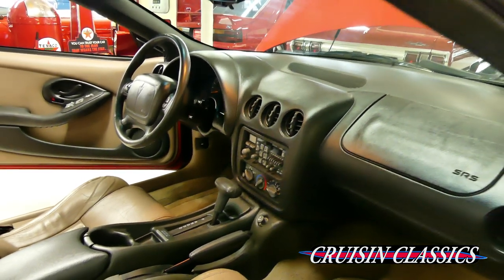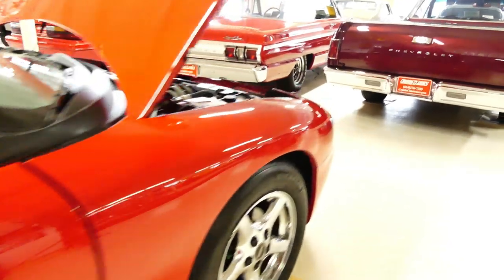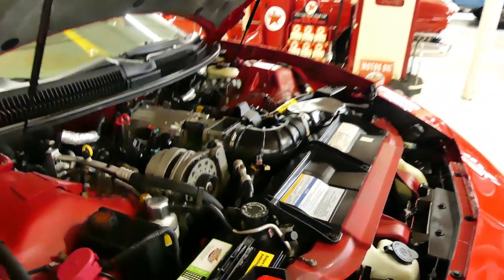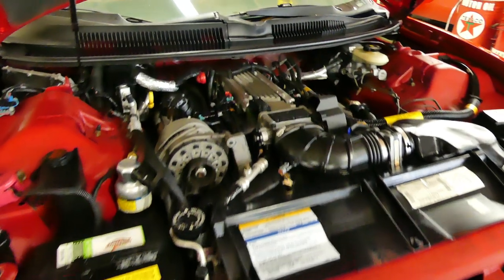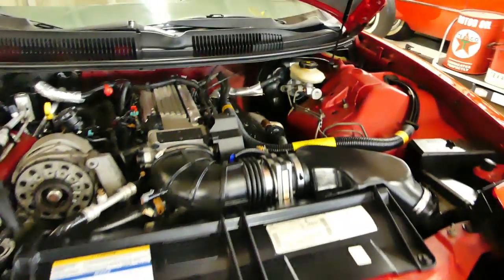It's a 5.7 LT1 engine with an automatic transmission. Of course, power, tons and tons of power. As in power steering, power brakes. Those are four-wheel disc brakes. Power windows, power locks, cruise control. I mean, she's loaded. Beautifully kept and clean engine compartment.